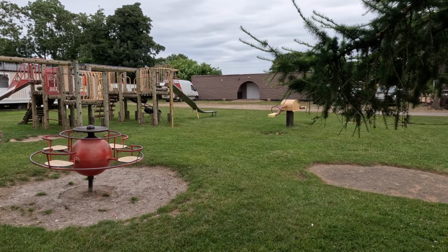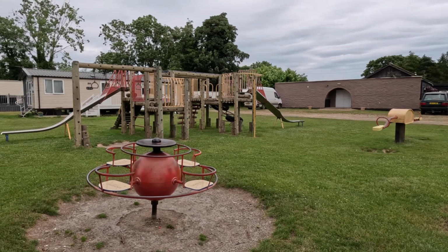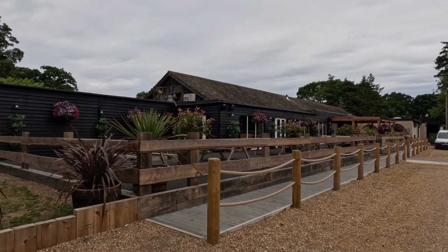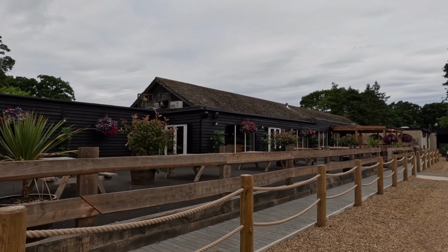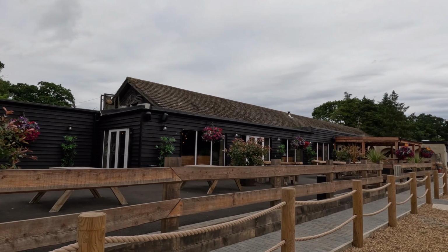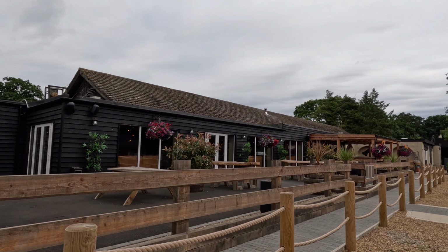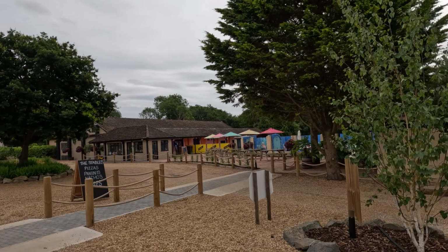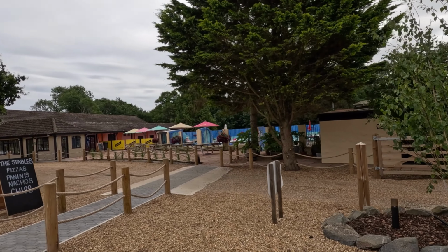Yep, kids park. Nice bar. Nice area to set aside. Very good. That's the swimming pool there, but we can't go in there because there are kids in there.